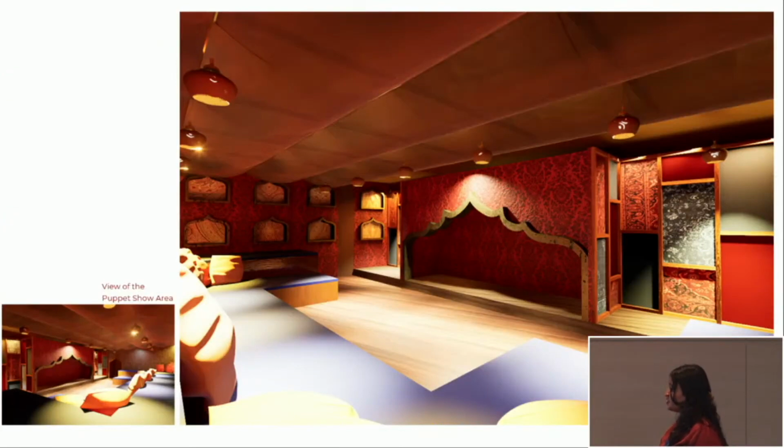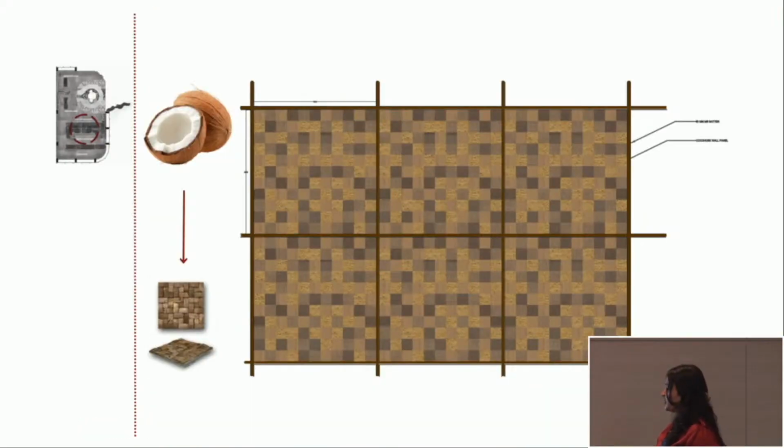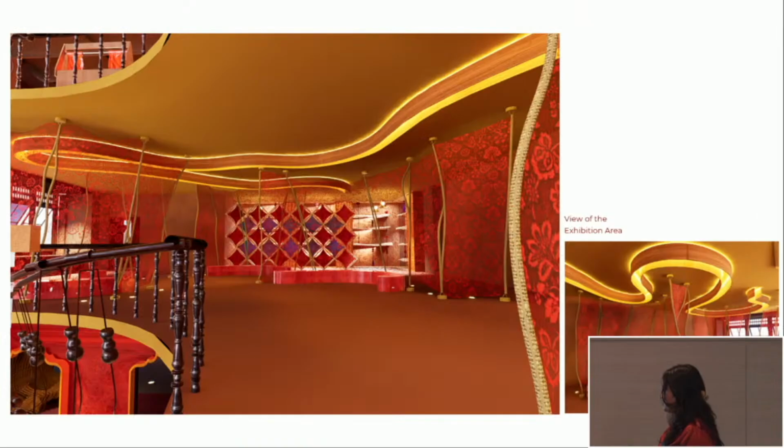And then we have the puppet show area, where the puppet show will be held for all the guests who come in. And here the backdrop consists of coconut ply, which is made out of recycled coconut shells. Then we have the electric layout and RCP for the same. And then moving on to the first floor, we have the exhibition space and the souvenir space.